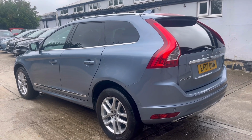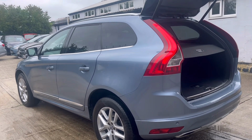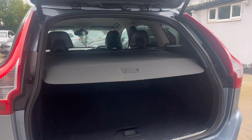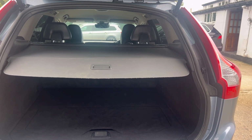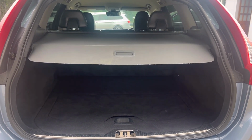This Volvo is now fully prepared for sale and ready to be driven away the same day as viewing. It will be supplied with 2 remote control keys. Tonneau covers are present in the boot, as are the internal mats, book packs, as well as the inflator and gel pack.